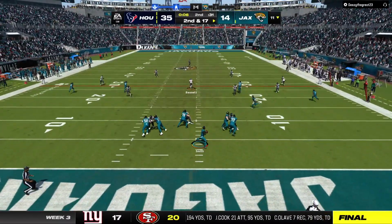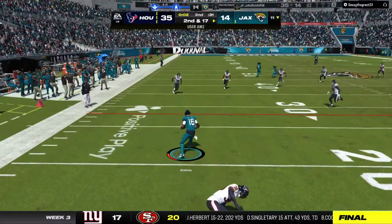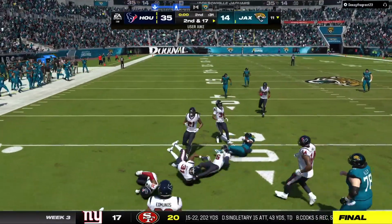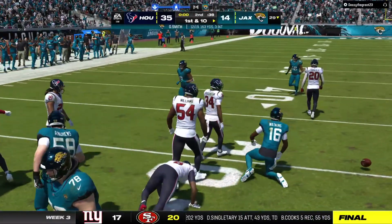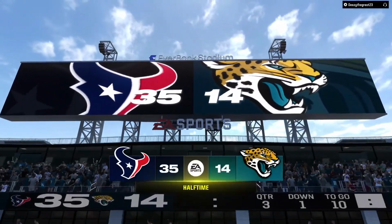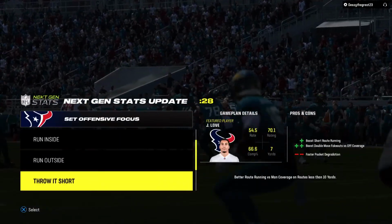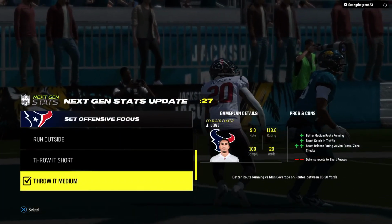Out of the gun, Smith. Looking left side for Watkins, and he's got it. And he'll be taken down, but not before he gets this football out shy of the 30 to the 29. First half in the books. You're watching the NFL on EA Sports.